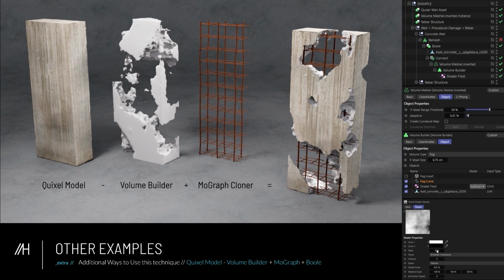You could pipe in a noise shader with blister turbulence and global scale 623. Again, blister turbulence was working for concrete, so that's why I chose that. And you get this representation of the shader, and so you can subtract that from the Quixel model in a volume builder and the fog curve for stability. And then I built this thing really quickly in MoGraph with just one piece of rebar and made this structure, put them all together, and it equals this unique asset that you can then put into a boole and take the result of this thing being meshed out.